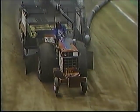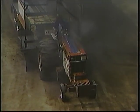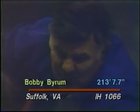Here he comes as he gets a pretty good bite off the starting line, and then it begins to settle down, and it's taking a lot of power as it has all weekend. We've had an excellent power track here at Super Bowl 13. They're disconnecting him from the smoke tube, and here is the distance, 213.7.7. 213.7.7 for Bobby Byrum.